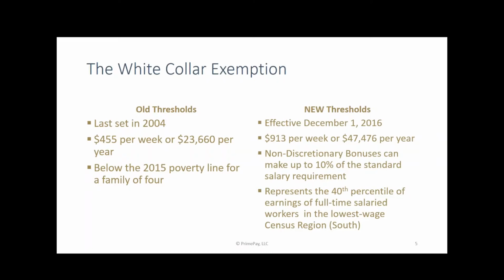Now, the new thresholds at least bring some alignment here to the current day wages and inflation, okay? So the new thresholds will take effect December 1st, 2016. What it now does is that it moves that threshold from $455 a week to $913 a week, or $47,476 per year, annually, okay? Now, one of the things that was added, okay, so those things are the same, other than an increase, right?